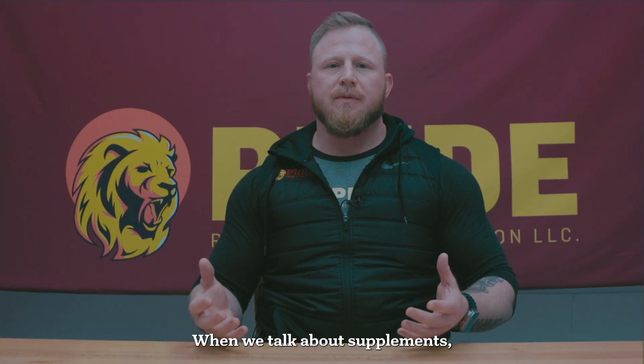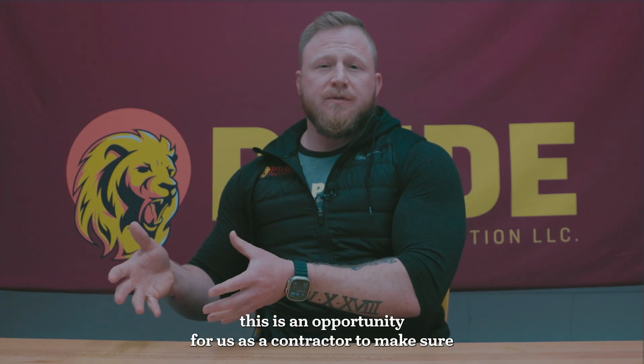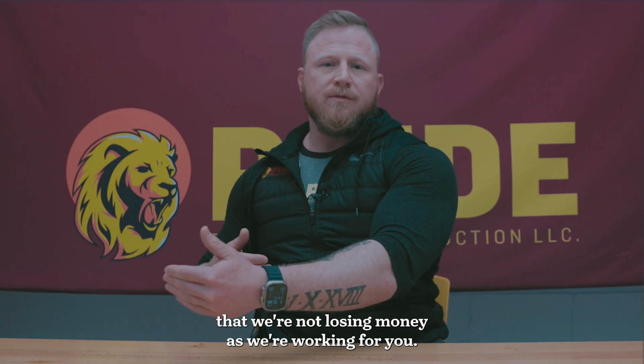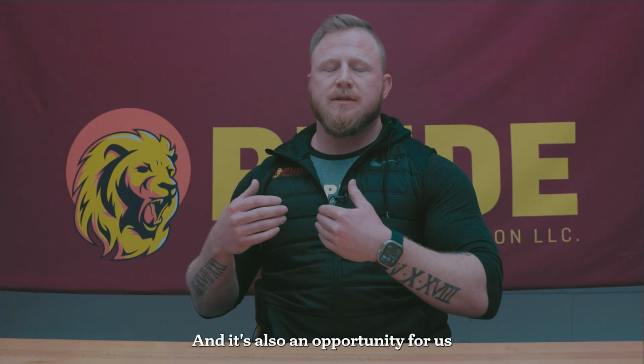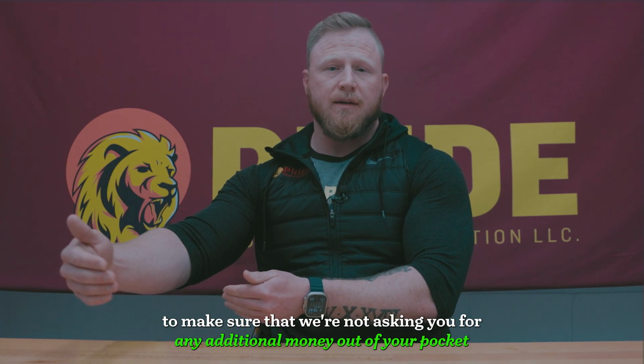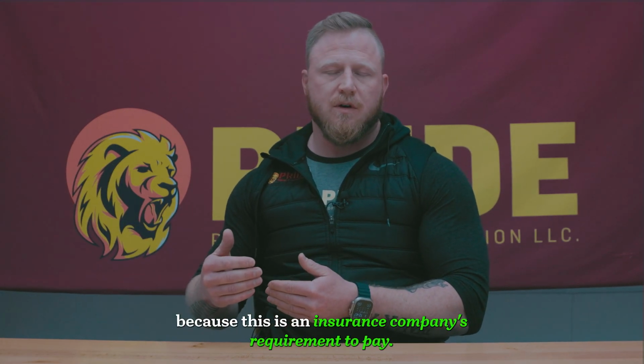When we talk about supplements, this is an opportunity for us as a contractor to make sure that we're not losing money as we're working for you, and it's also an opportunity for us to make sure that we're not asking you for any additional money out of your pocket, because this is an insurance company's requirement to pay.